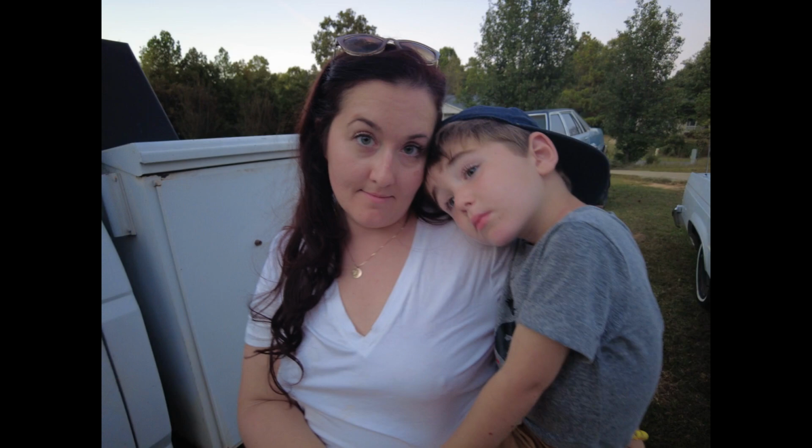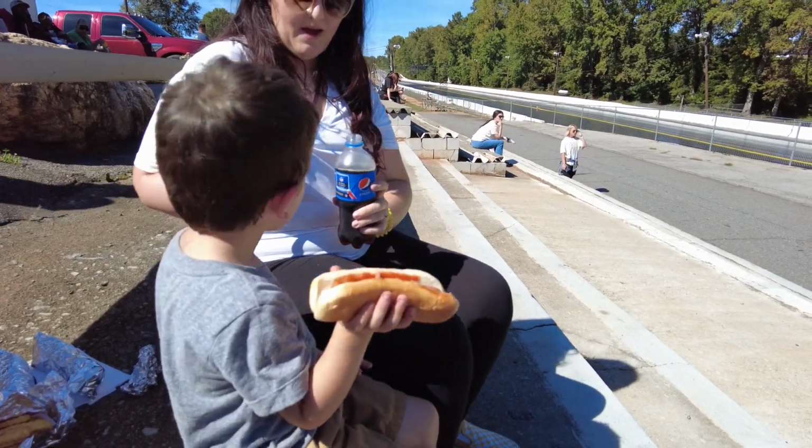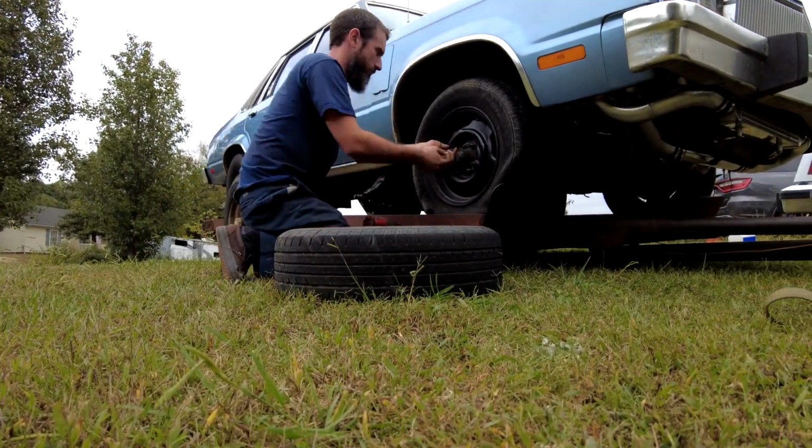I'll admit, I was pretty upset about how this evening had went, but these two people right here make it all better. Kenneth has been begging me for months to take him to the racetrack and buy him a hot dog, and I'm so glad that I was finally able to do that.